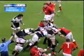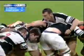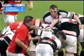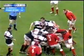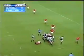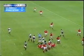Good take again by Robert Sidoli. He's had a big season. He's been such an important line-out player for Pontypridd. That's an excellent drive from them for once. The first time we've seen it this afternoon. And Dave Hodges taking out the fringe players, and Llanelli've stolen it. But no. Referee not happy.